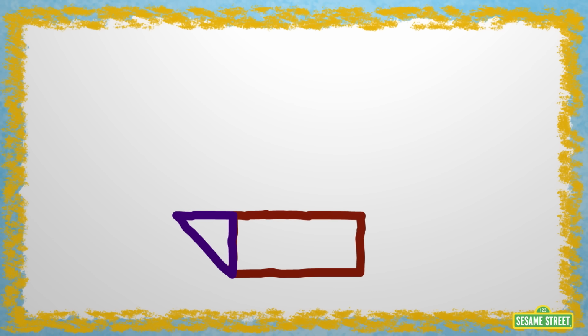Guess what Elmo's drawing? A rectangle. Is it a box? Is it part of a train? Nope. It's not a train. Keep trying. A rectangle with a triangle on one end. Is it a crayon? He's adding another triangle. Is it a bowl? Keep guessing. He's adding a line. Hey, it looks like a sail.